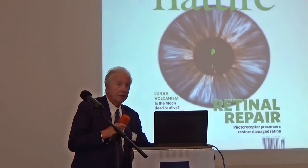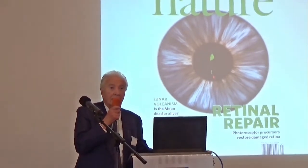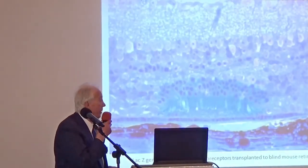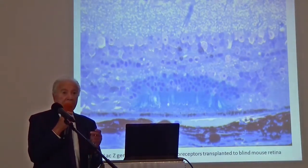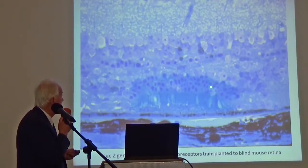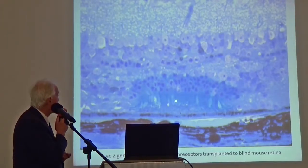Well, because of the relative success with epithelial transplantation, a lot of us and other members, particularly in England, have been thinking of photoreceptor transplantation, which is even more exciting, but very difficult. This is an attempt by us in the RD mouse, a mouse that loses its photoreceptors because of a defect in the photoreceptor itself, to transplant embryonic mouse photoreceptors in a microaggregate. And you see it here transplanted into the subretinal space and with outer segments.